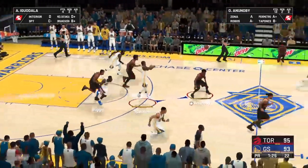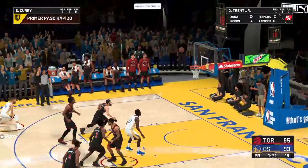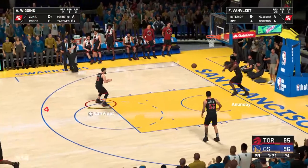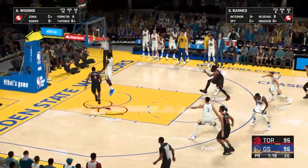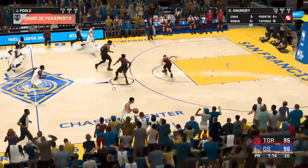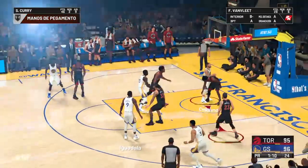Warriors with the rebound. Here's Curry with the three. Connects again from distance. You can tell he is feeling it. Kevin, he's on fire. Wiggins with the rebound. Golden State's gone 2 for 2 on their three-point shots since we started overtime. Something they might want to stick with.